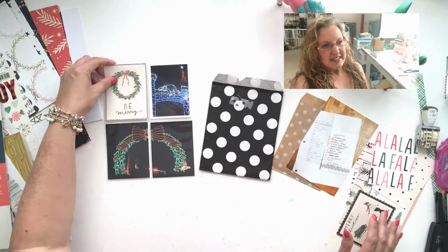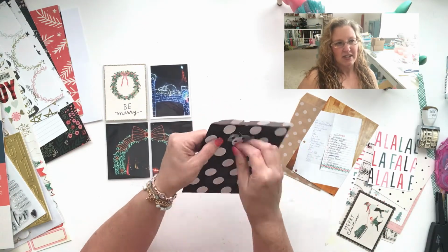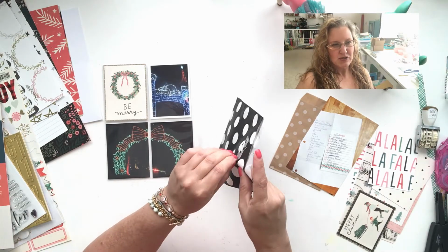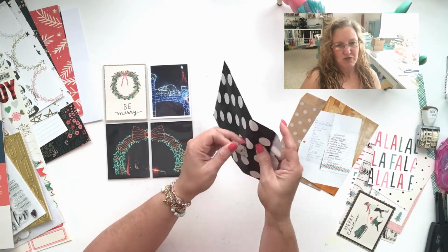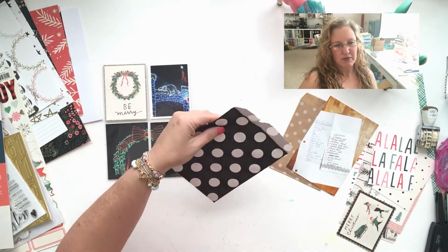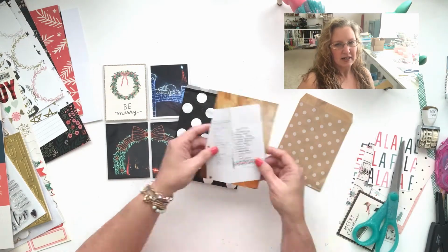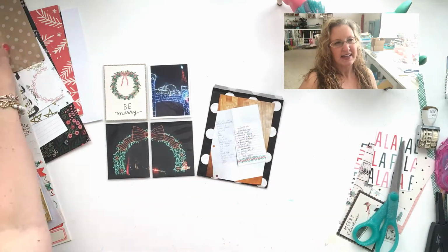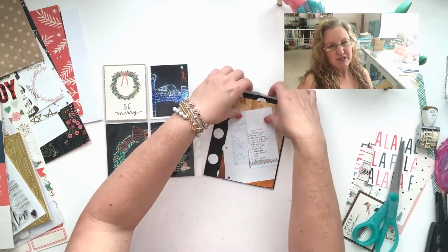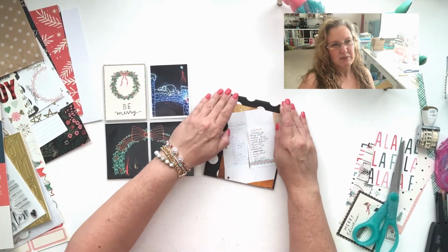Okay, so I had a bit of a different situation here. Day 16 is pretty straightforward. There's a couple of photos from a light show that we go to every year called Tanglewood. It's in Winston-Salem, North Carolina. And so I always take pictures there and always include that in my December daily.